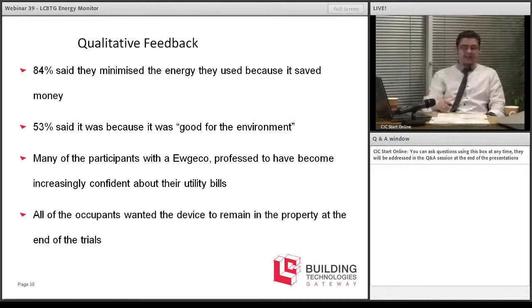84% said that they minimised the energy they used because it saved money. 53% said because it was good for the environment. I just put that in there because I thought it was relevant to say that the tariff aspect of the energy monitor was very highly reported as a function which allowed them to understand their bills and how they understood purchasing of energy. Come on to that in a few minutes.